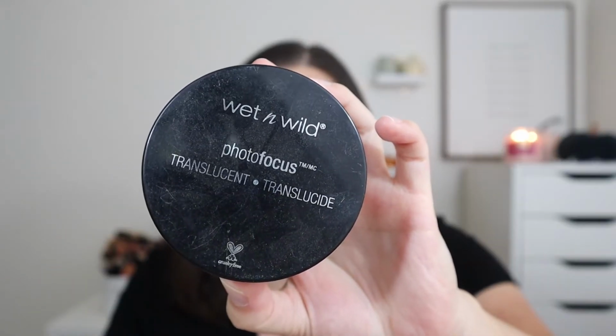This one, it's going to do that, but it's perfect for every day because of how affordable it is, because of how much product you get in here. And yes, I just love this one. It's been my everyday powder right now and I'm just loving it.